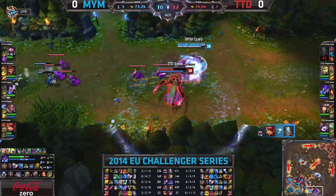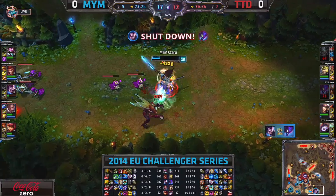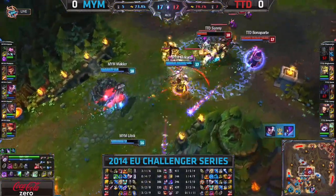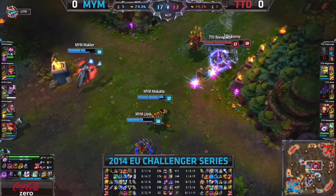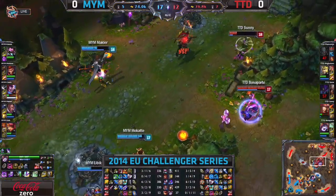Now Shara's looking for this one. Knockup is here for the Q. Gets it. Does not go for the ulti. It was already down actually, but has the damage output to take out Snow. The chase now onto Sunny. Knockup's not going to be there. Good slow by Bonaparte, but Mockler's still chasing. This should be game. Both solos on the 1-3-1 split push get outplayed simultaneously.